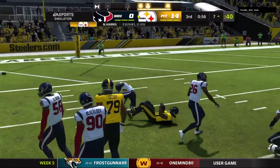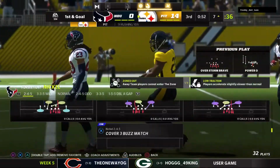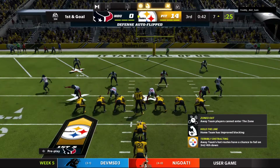And brought down, but not before they get it inside the 10 to the 7. 51 yards rushing now on 8 carries for him so far. Brandon, what were they thinking on defense there? They looked like they were playing for the pass. That was third and short.